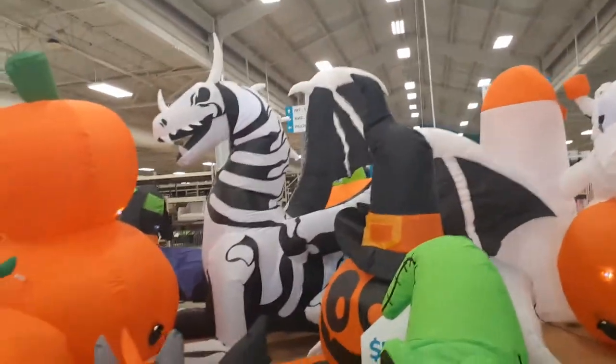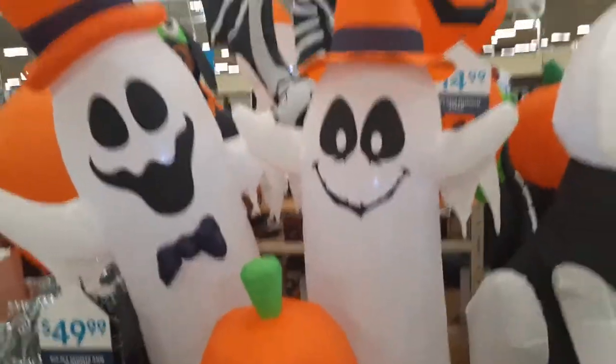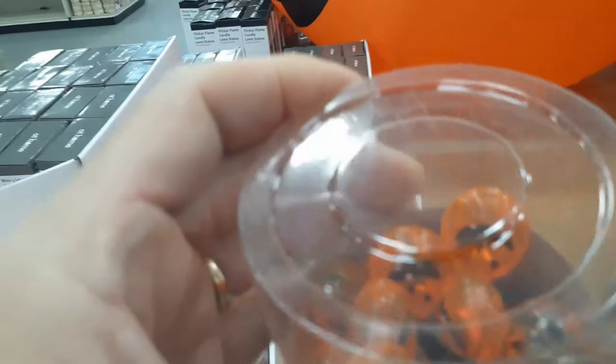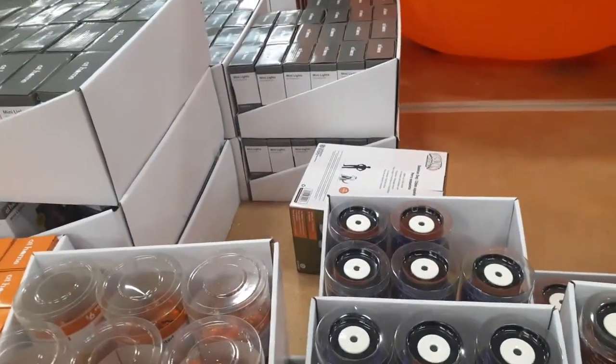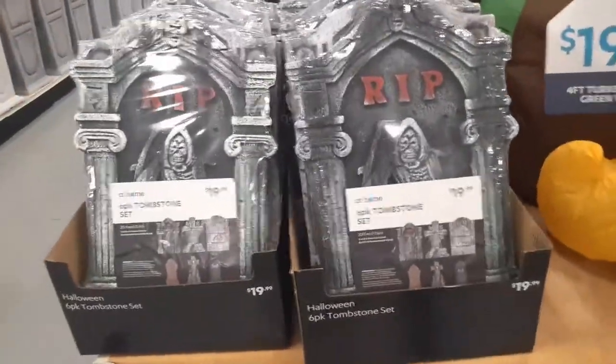You gotta learn how to hold this phone. We have a skeleton puppy. That's cool. I got some lights over here. That's cool. Got little pumpkins. I got something similar to it at home, but they're battery operated. Well, yeah, I guess you could say that. There you go. That's cool. Tombstones, I got one.